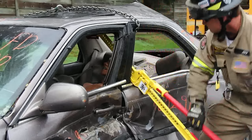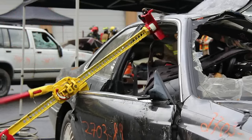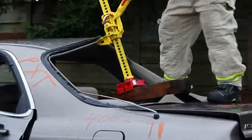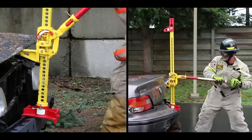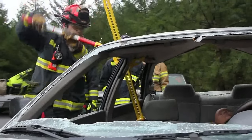This versatile, effective hand tool replaces the need for multiple extrication tools. This new jack offers the same spreading and ramming options used in extrication as the expensive hydraulic tools at a fraction of the cost. Create access and egress for patient removal. These evolutions can be completed in seconds without having to connect hoses or deploy heavy extrication tools or pumps. Access compartments such as hoods and trunks quickly and with ease. Create room for patients with entrapment issues.